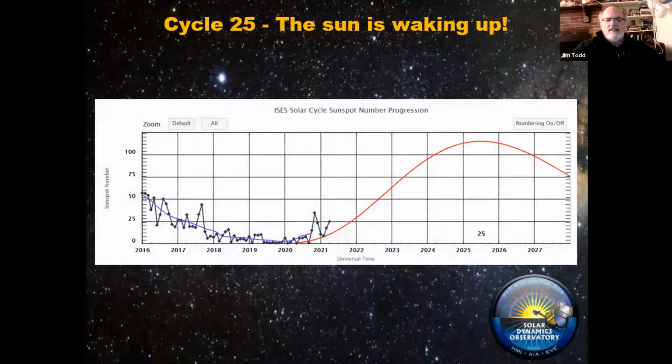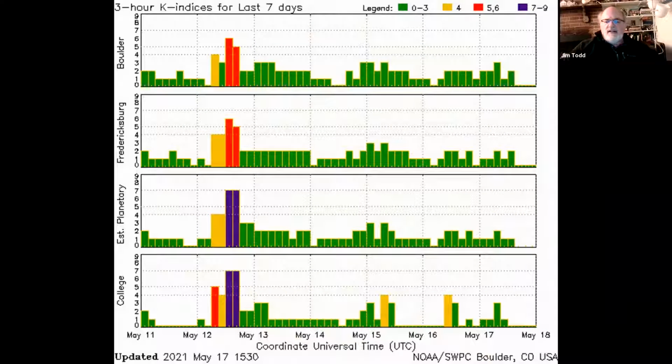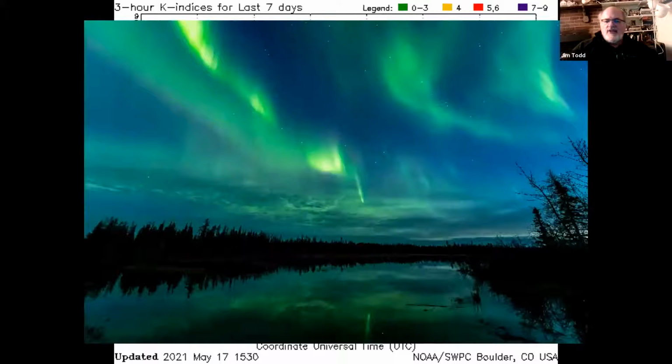Right. The sunspots are pretty active right now. So the sun is definitely showing some signs of activity. We see the early stages of cycle 25. A few days ago, it really spiked. And unfortunately for Oregon, it didn't quite have that energy, but there were plenty of auroras up in Sweden and Finland and Russia.